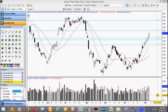Today is 7 November. Market has been trending upward quite nicely, and today it traded a wide range bar with increased volume, up 17 points to close at 3280. Now it managed to clear the resistance at 3260, which provides some support going forward. Immediate resistance is at 3300.